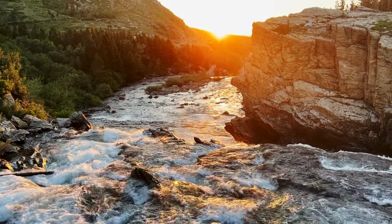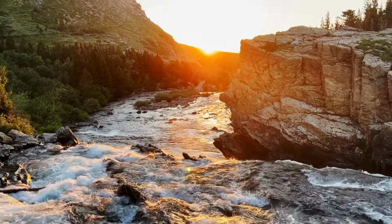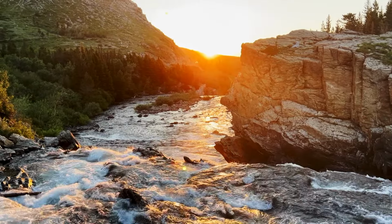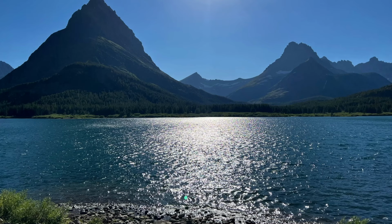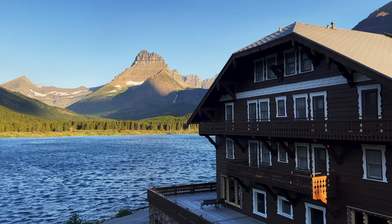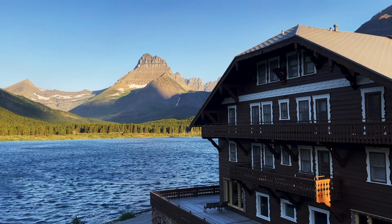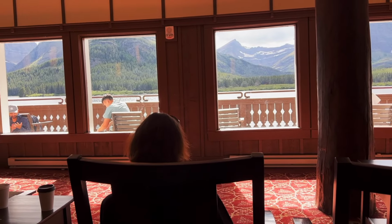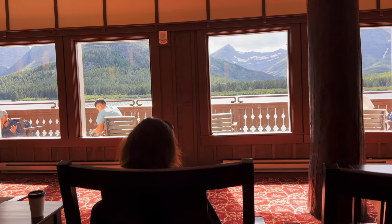So, you know, Cheryl and I yesterday hiked over 13 miles around Many Glacier in one day. Wouldn't recommend that. I'd say break it up into 2 days if you're going to be doing a lot of hiking. But even if you're not a hiker, you can just enjoy Many Glacier just by spending time here. You can walk around the lake here, walk along the shore, stay at the Many Glacier Hotel or eat dinner there, get out on the deck. Just spend some time. You can't go wrong in Many Glacier.